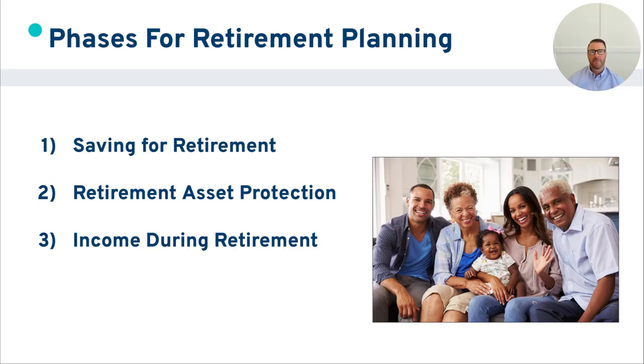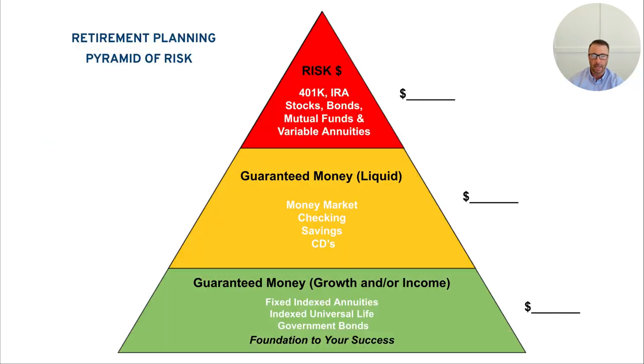So there's really 3 phases to when we do retirement planning. The first phase is saving, right? Saving for retirement, putting money aside, obviously is phase 1. The second phase is retirement asset protection, and that's where fixed index annuities really shine, right? So that's where people implement those based on their journey here. And then the third thing is income during retirement, where again, that's where fixed index annuities can do that through lifetime income riders or withdrawals as you need money.